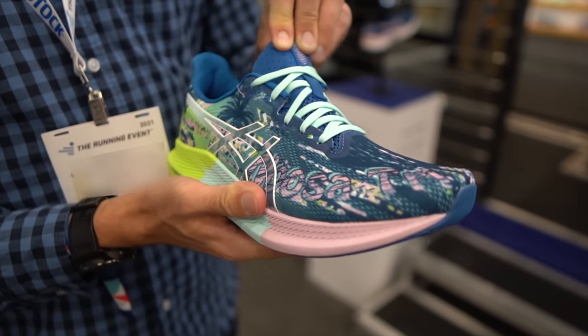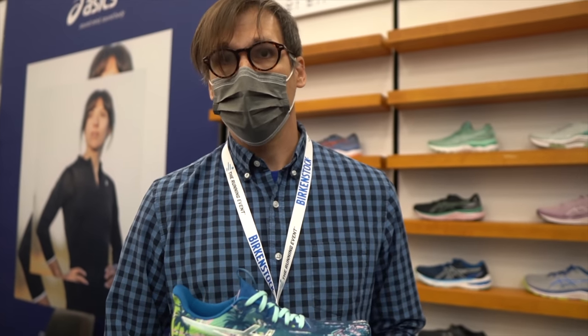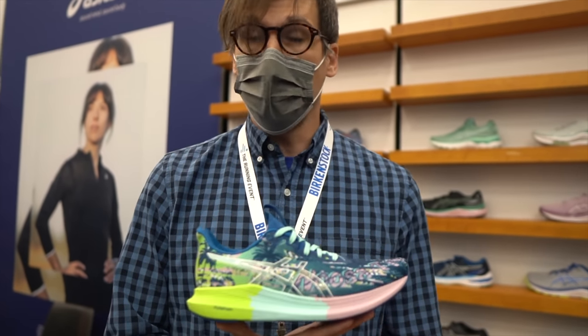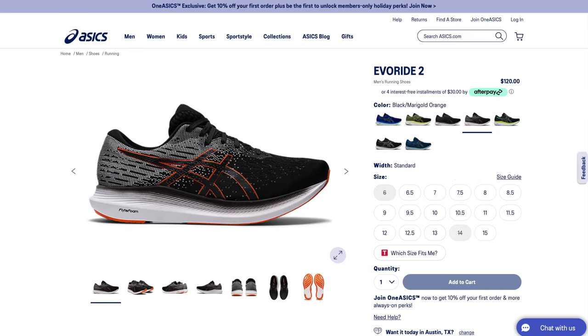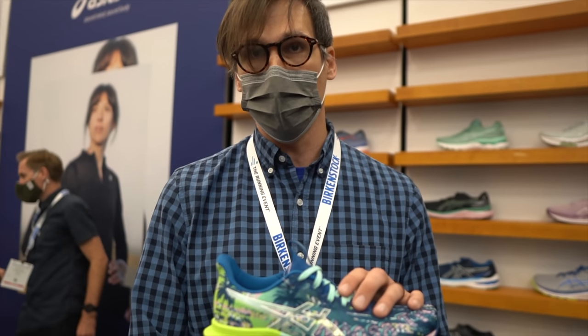Now, if someone has tried the Evo Ride or the Magic Speed, how would they differentiate those two shoes from the Noosa? Yeah, so actually underfoot, Noosa and Evo Ride are essentially the same from a midsole foam and shaping standpoint. Your differences come in terms of upper fit. You get a little more lockdown, a little more kind of performance-oriented experience to the Noosa.